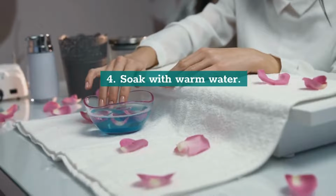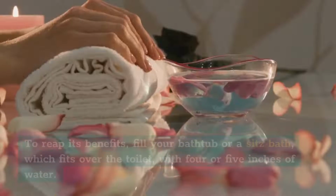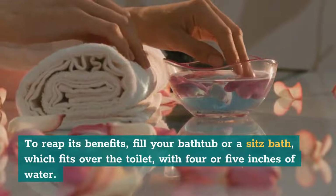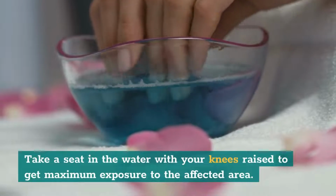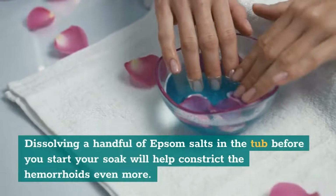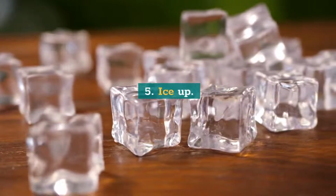4. Soak with warm water. Warm water increases blood flow to help shrink swollen veins. To reap its benefits, fill your bathtub or a sitz bath, which fits over the toilet, with 4 or 5 inches of water. Take a seat in the water with your knees raised to get maximum exposure to the affected area. Dissolving a handful of Epsom salts in the tub before you start your soak will help constrict the hemorrhoids even more.